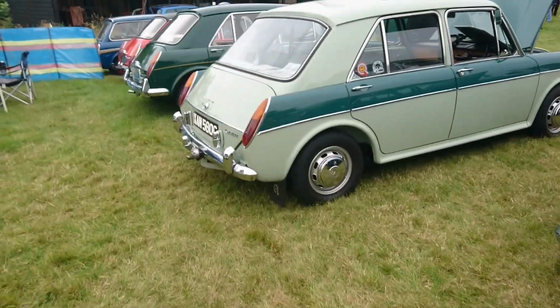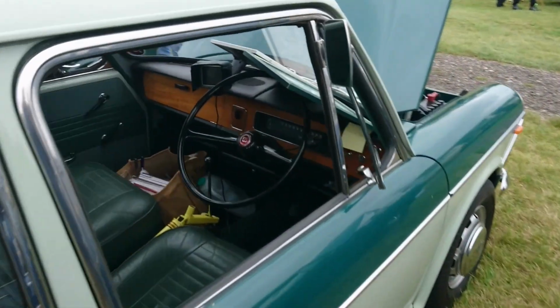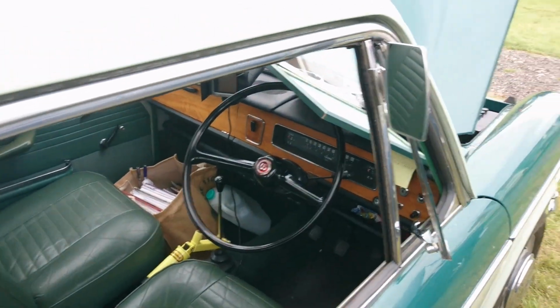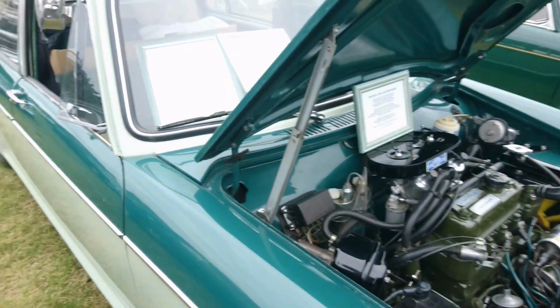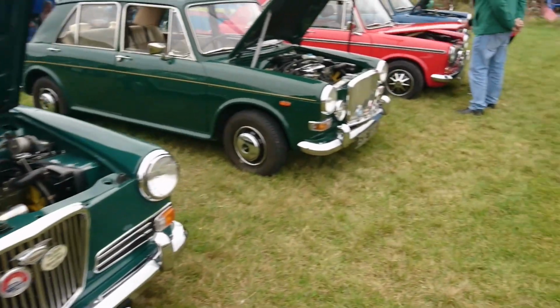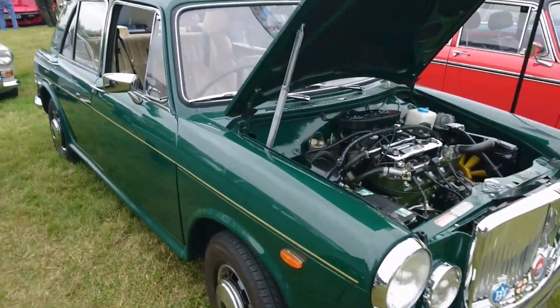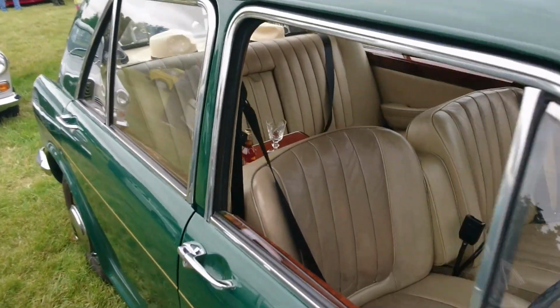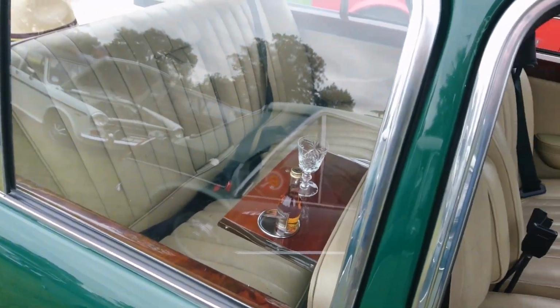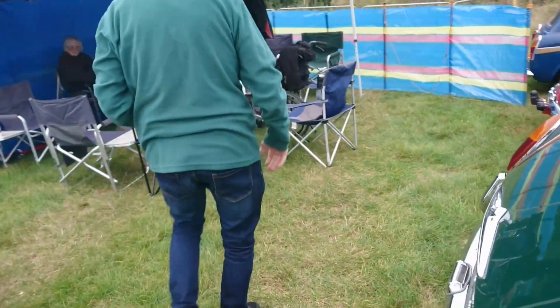And then we've got another Wolseley here, this time a 1300. So you can see wood and I can't remember if it's leather or vinyl actually, the seating in the Wolseley, but it's very nice. But no rev counter, never mind. This one is a 68. And here's the Vanden Plas version. Thought this one would be turning up at some point, and here is one. We've got the tiny little bottle, a little crystal glass, and a beige leather interior with wood. Very nice.